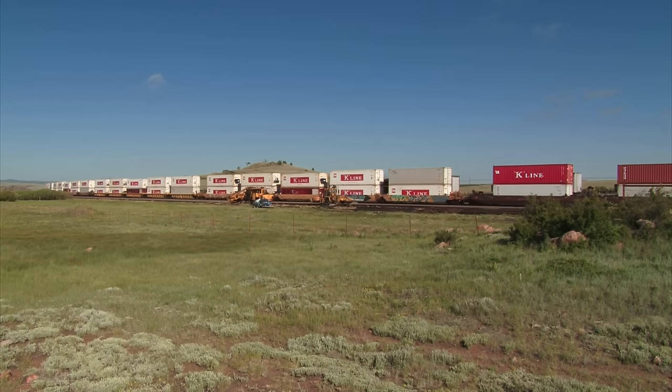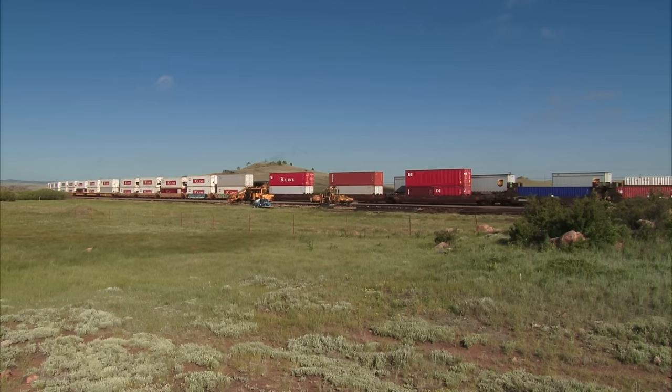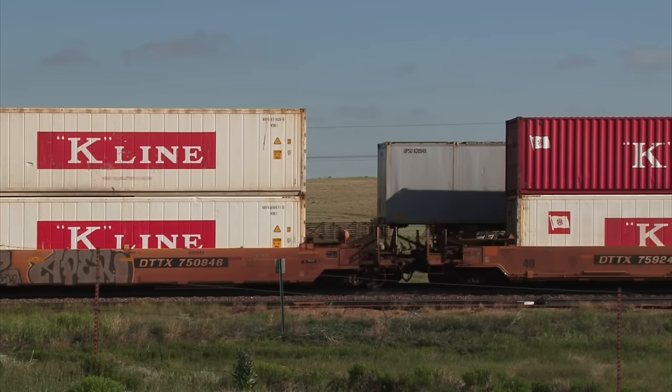The 7835 takes an early lead as it passes in front of us, but it will be held at Dale Junction to let the UPS trailers by. It then will follow the higher priority train through Hermosa Tunnel and down to Laramie.